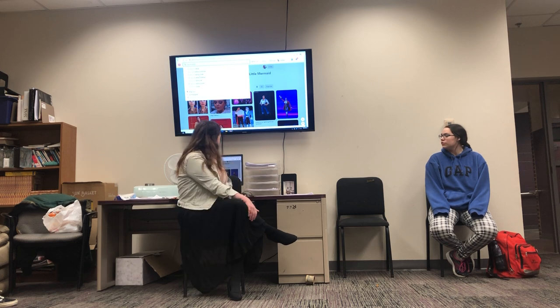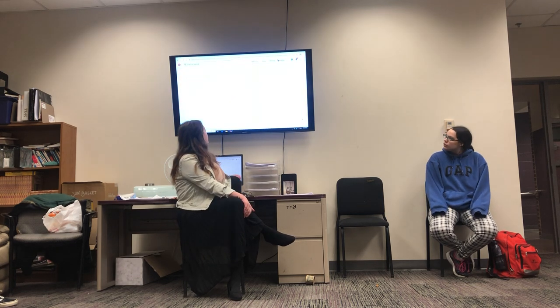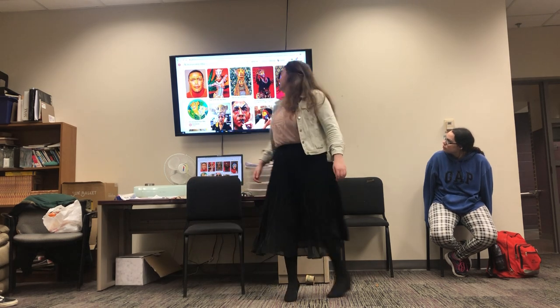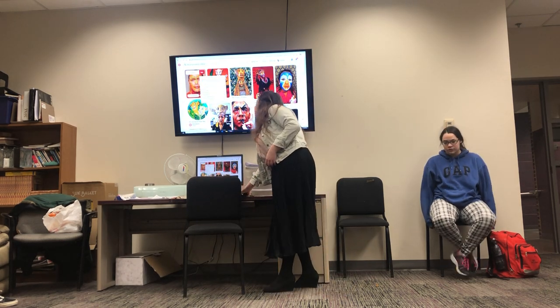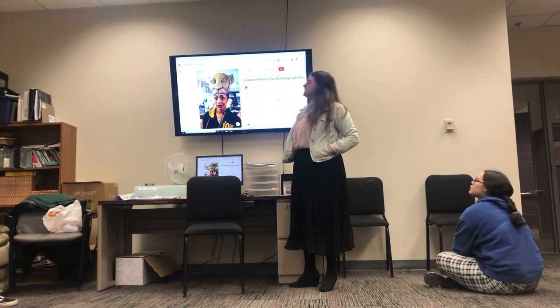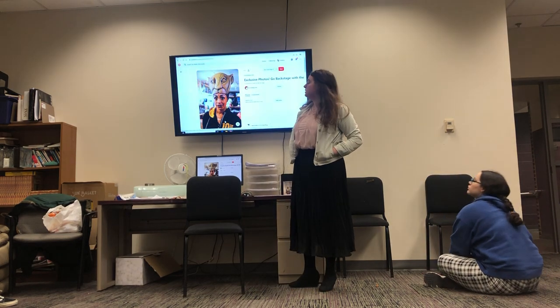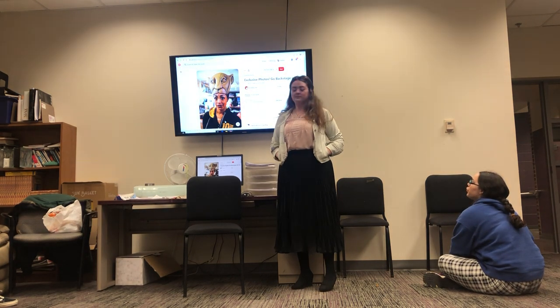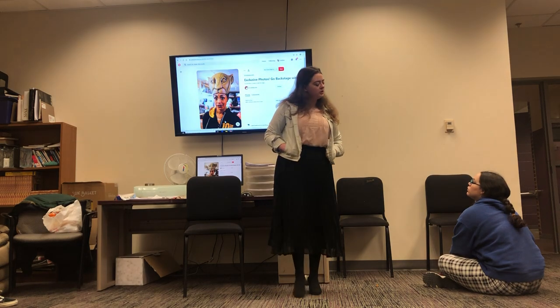But no, let's look at some, for instance, for Lion King. What are some of the things that we notice within that for the more Broadway aspect of it? Let's look at Nala, for example. This is who plays Nala in Lion King. What do we notice? Them eyebrows, thick. She looks sort of regal. Why does she look regal?